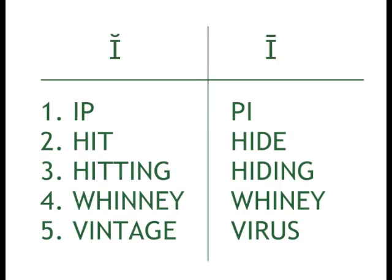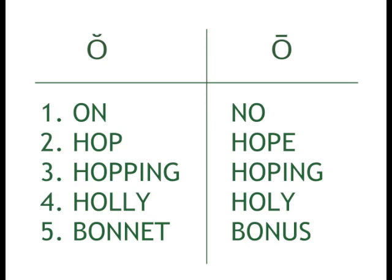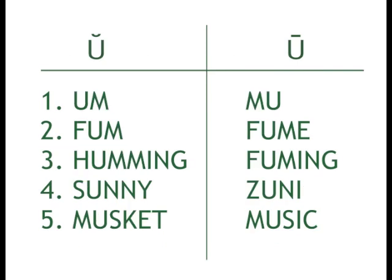And it works in basically the same way for short and long I. Also, the same pattern for short and long O. And for U. However, remember that U can either be U or, depending on the consonant before the U, the Y sound is dropped and it's just U.